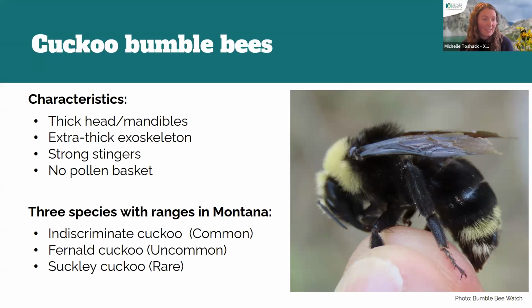We have 3 species within Montana. The indiscriminate cuckoo is our most common. Fernald cuckoo is uncommon, but we did see a number of them last year. And then the suckly cuckoo hasn't been seen since 2015.